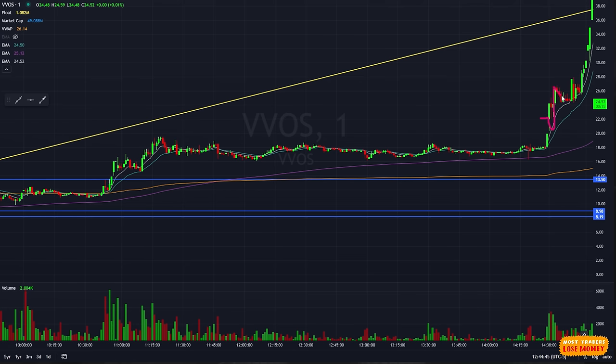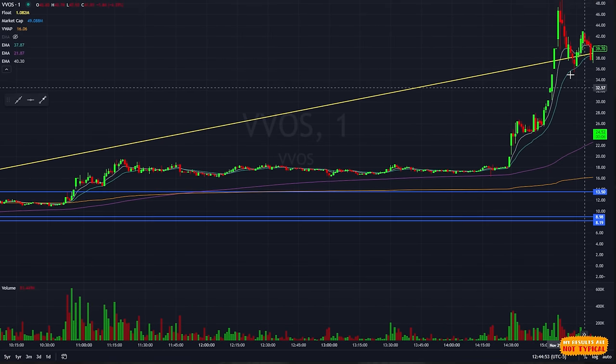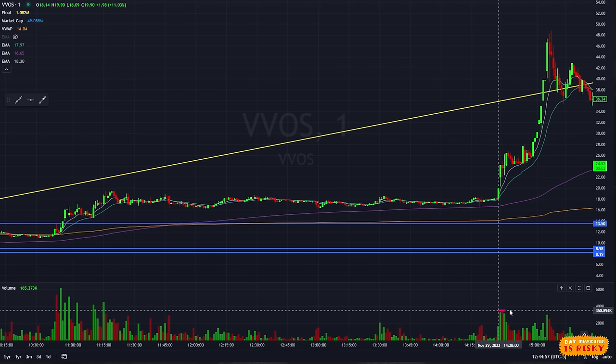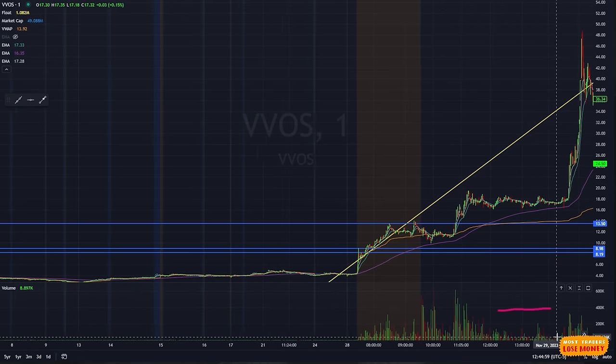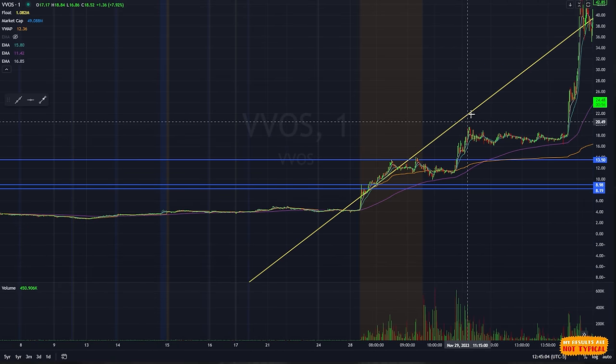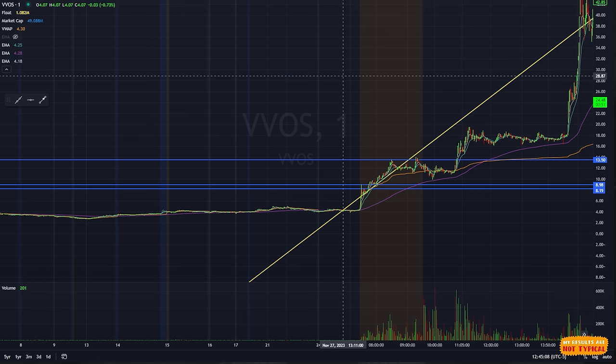Goes up here, pulls back, and then really choppy in this area before starting to pull away, which is why I say it's easy to look at this and say, oh, I would have made so much money. Coulda, woulda, shoulda, because in reality, this was on lighter volume than what we had earlier in the day, right? There's a window each day. And the window for me is from about 7 a.m. until about 11 a.m. That's when I tend to make the most money.